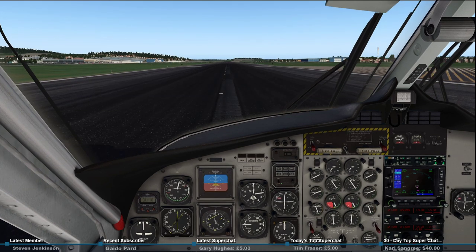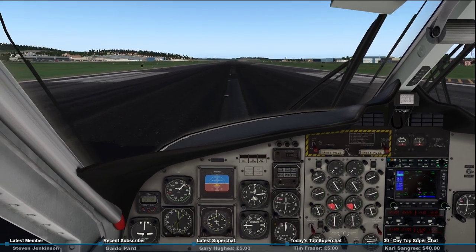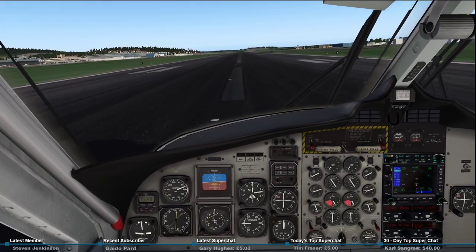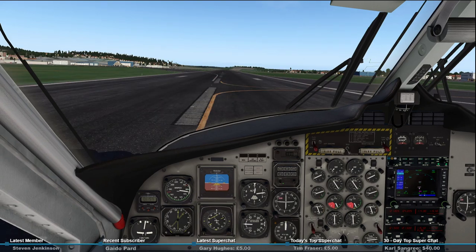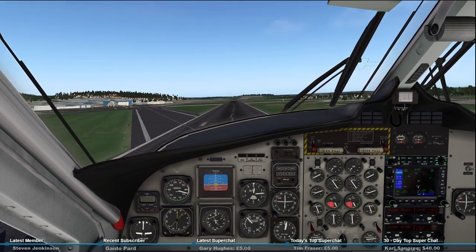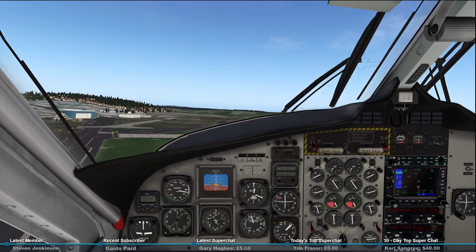Doesn't take long to spool up. Takeoff thrust set, indications normal. We're not going to get to 80 knots, but we'll already be airborne. Is that rolling to the right? Right, let's rotate there. And we're airborne. Trimming. Right. What's the best climb speed? I've no idea. Up we go.